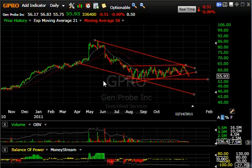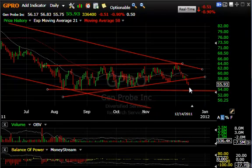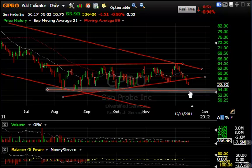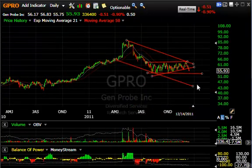GenProbe, GPRO, multi-month consolidation is breaking to the downside right here. It cracked yesterday, followed through today, down only 51 cents. But it does look like it's going to test this low at 54. And if that gives way, you can see how the bottom of the channel projection shows that potentially we can see mid-40s on this.